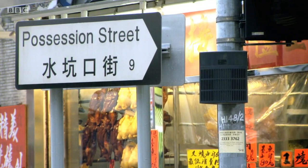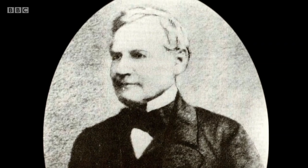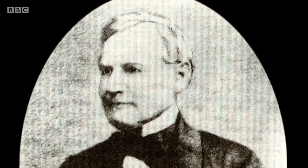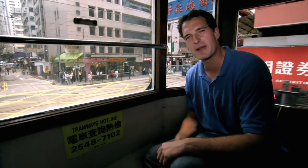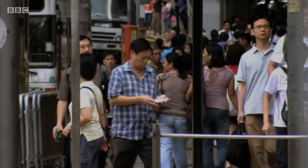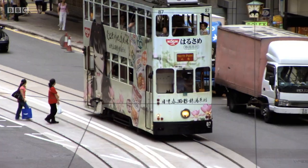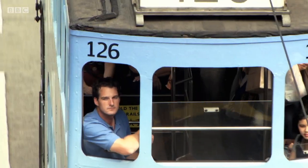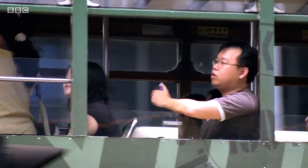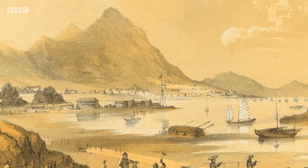The mastermind behind the occupation of Hong Kong was Royal Navy Captain Charles Elliot. He was Britain's chief superintendent for trade in China, and he had grand plans for the island. Elliot didn't just see Hong Kong as a naval base, but as the perfect place from which British merchants could conduct all their trade with China. Within months, Elliot started selling small plots of land and invited merchants into trade. But back in London, the British government didn't see it the Navy's way. Hong Kong was dismissed as a barren island with hardly a house upon it. Elliot was sacked.